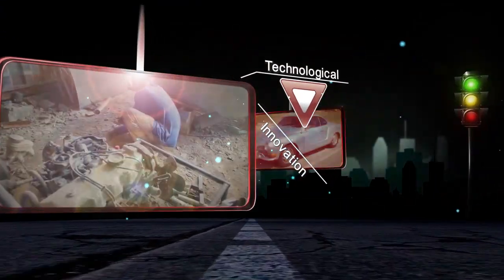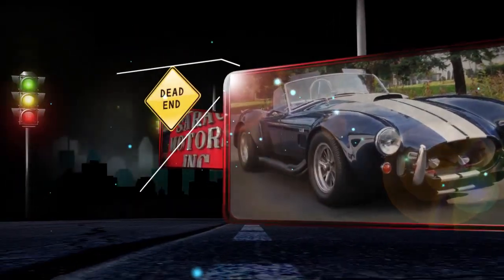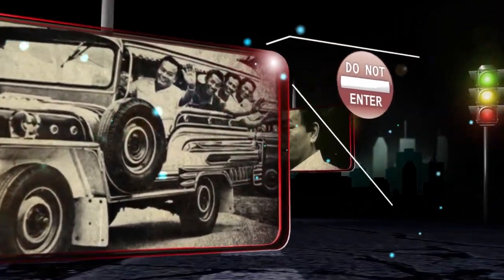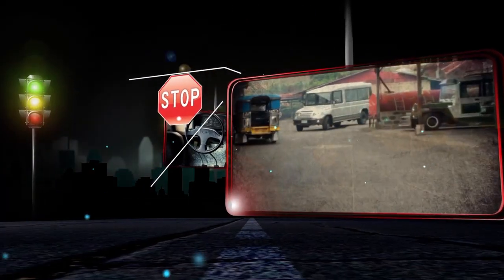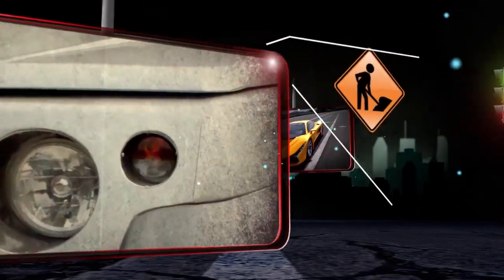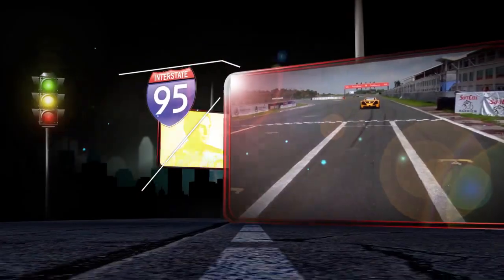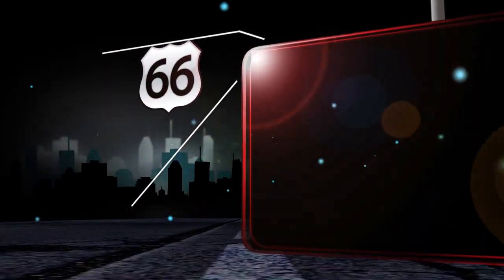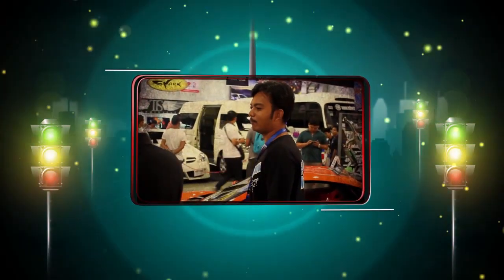In an age of technological innovation and mastery, it is about time that the core values of being Filipino, fidelity, loyalty, hospitality, and hard work have taken center stage in the automotive industry. From advanced concepts to revisiting older times to recreating an icon, the Filipino car builder has a bright future ahead.